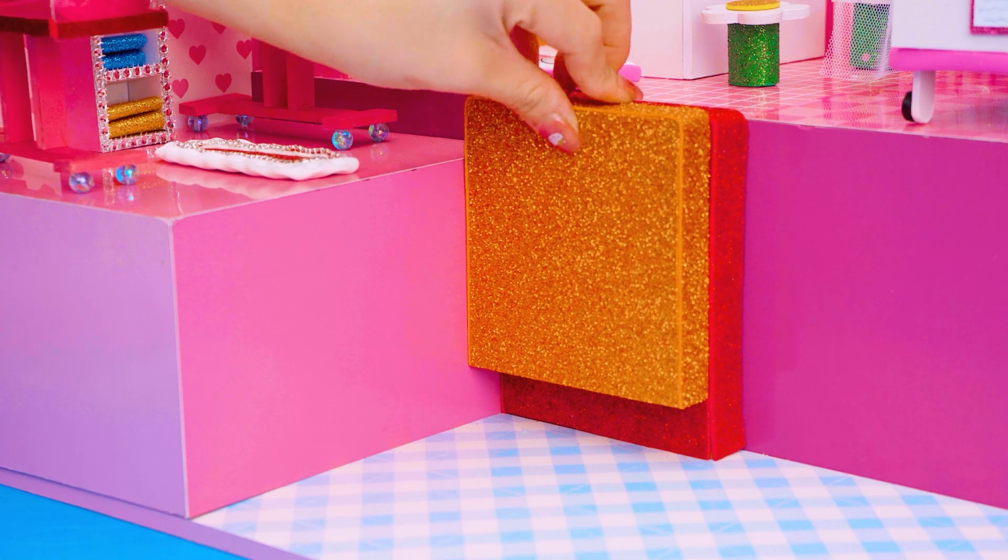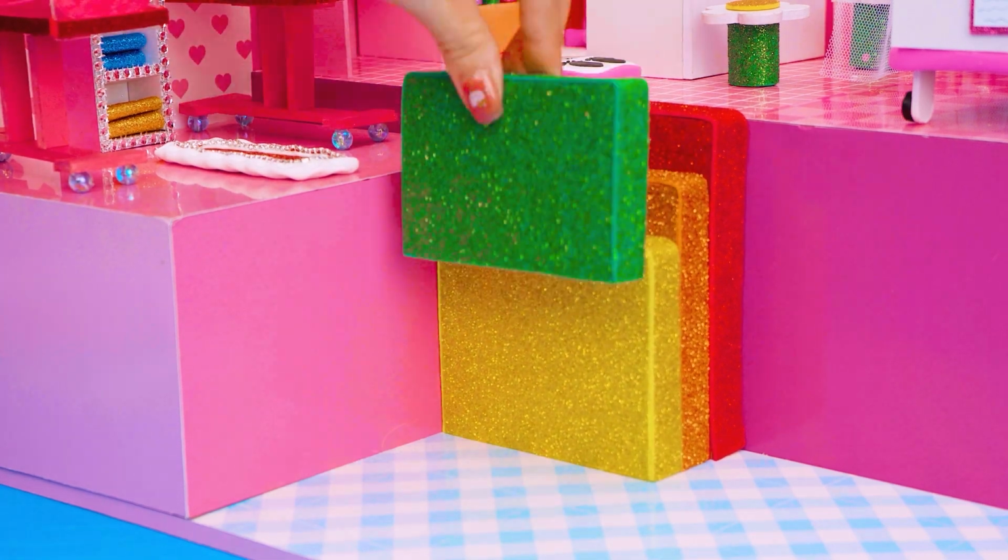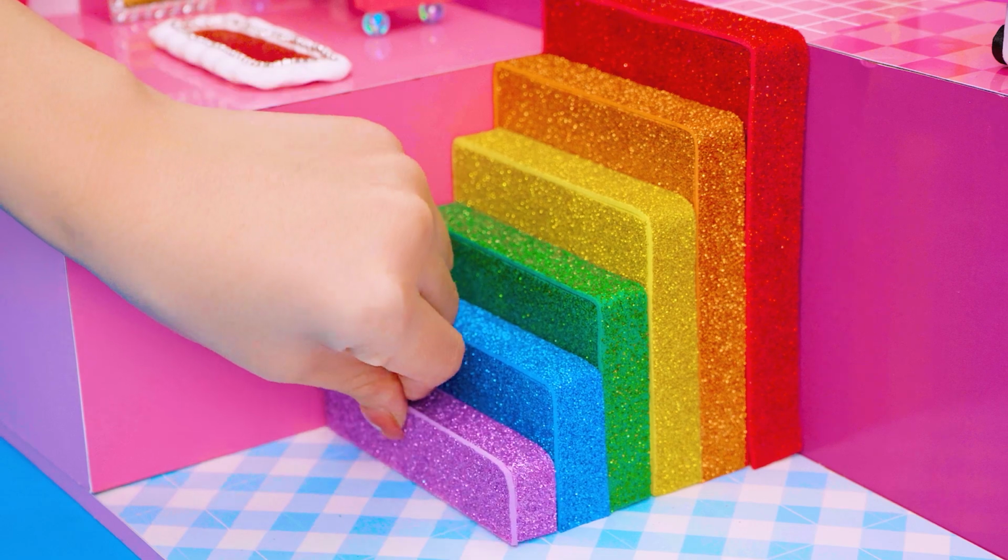Yellow, green, and gem powder, and easily make a rainbow stair to go up and down. Finally, I will make the reception room. We have a blank blue cabinet. Let me fill it up.